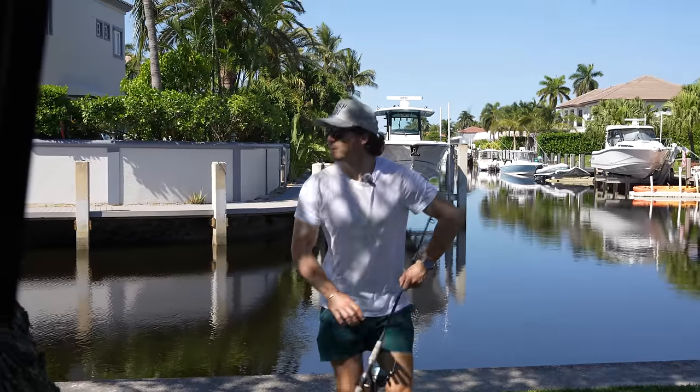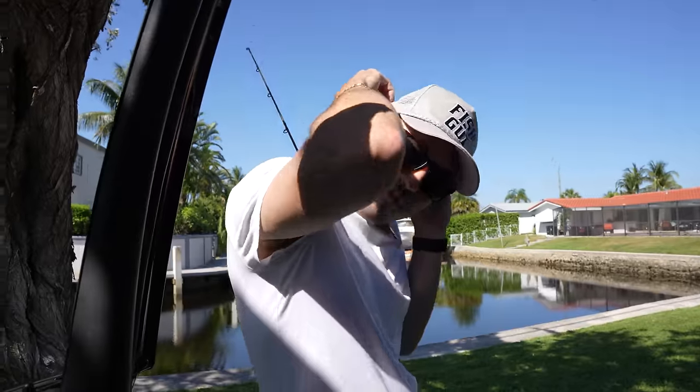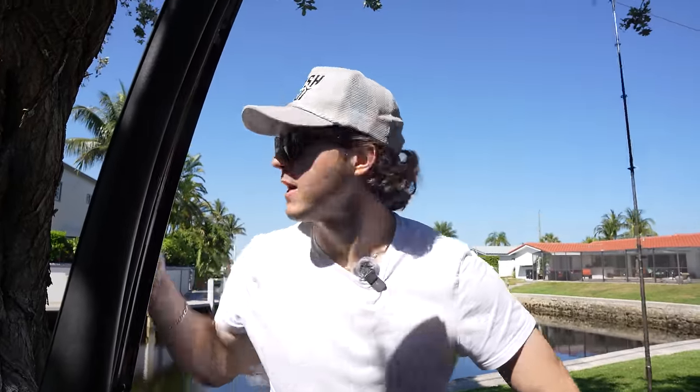All right, we've been down some canals trying to check some stuff out. Weirdest things are going on today, okay? Can't find any needlefish, which are always here. Caught a baby filefish, caught baby mullet. And you know what I just saw in the canal walking down there?